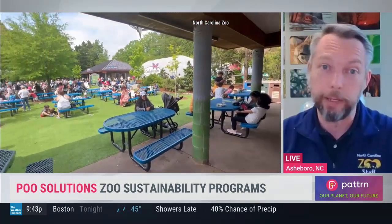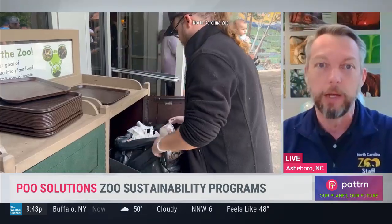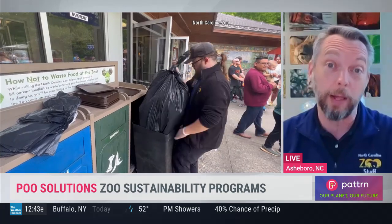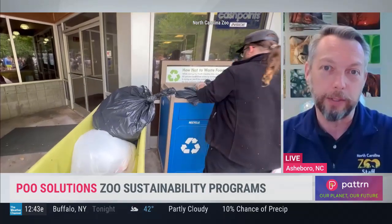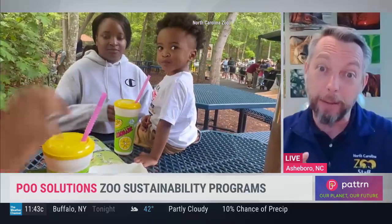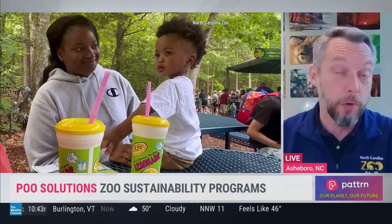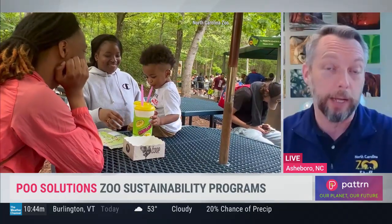We've also completely removed plastic bottles. The plastic water bottles, plastic soda bottles have all been replaced with aluminum containers, which can be much more easily recycled. And that extends to our gift shops as well. Our gift shop staff put a lot of effort into purchasing things that don't have excess packaging. So if you buy a stuffed animal at the zoo, instead of that coming in its own separate plastic bag, they all come packaged together. We've removed plastic bags from the gift shops, and now people get paper bags made out of recycled paper.